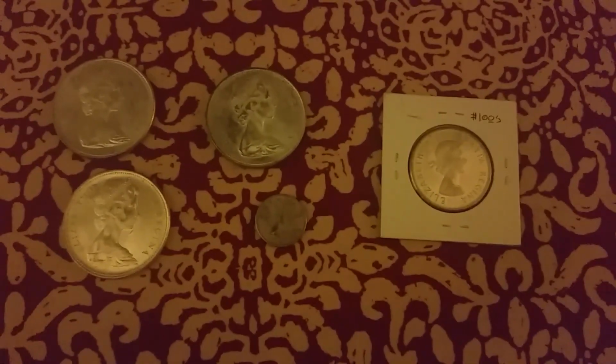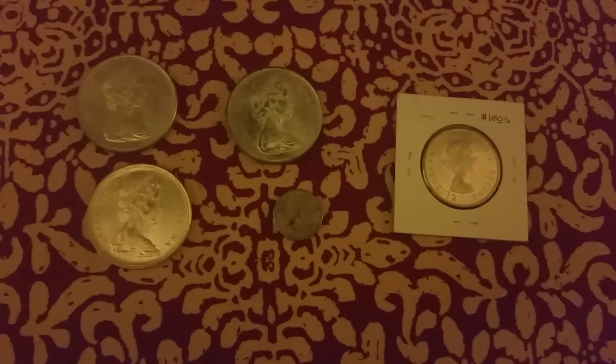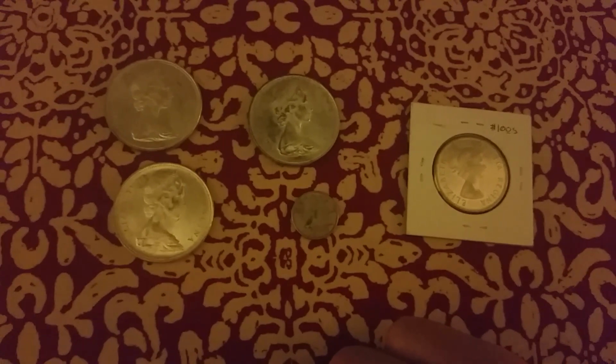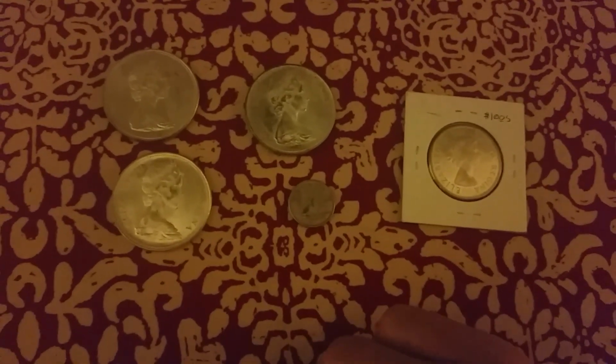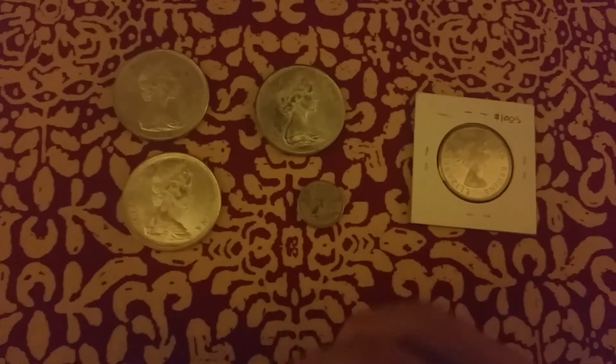Another method, which is completely free, is going to a Coinstar machine or reject slots in coin counters, and you will find Canadian coins. Now, a good amount of the time, you're not really going to find silver in them. But there is that chance that you will find these in circulation. So, of course, be very, very aware of that.